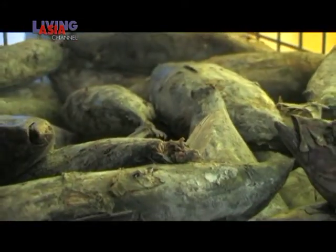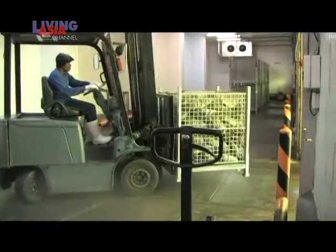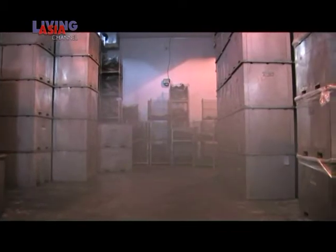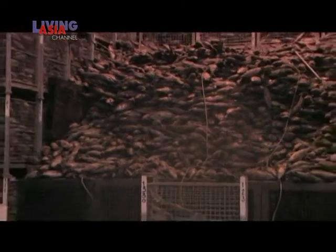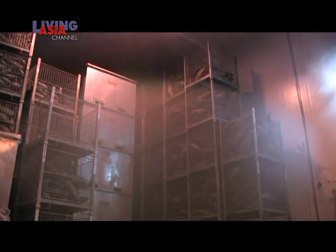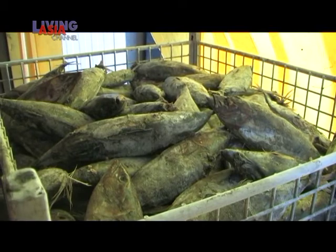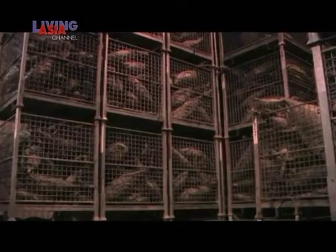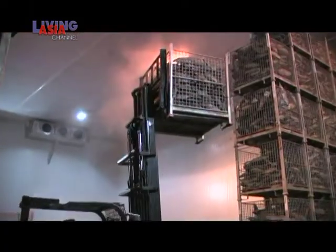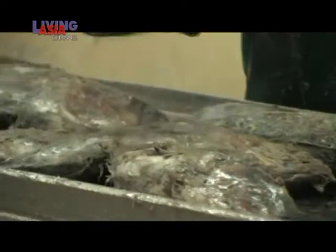The medium-sized skipjack tuna is typically used for canned tuna and are delivered to a cold storage facility straight from the port. Here, the tuna are stored in crates and blast frozen in chiller rooms kept at 18 degrees below zero. It takes about 24 hours before the fish become frozen solid and can remain in that state for several months. From the cold storage, the tuna is then brought to a canning plant to be processed.